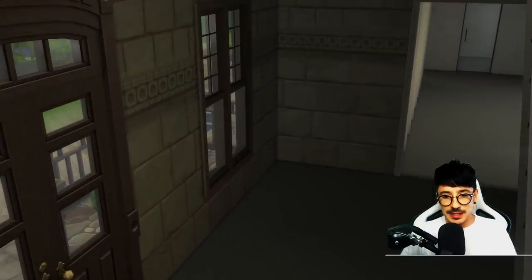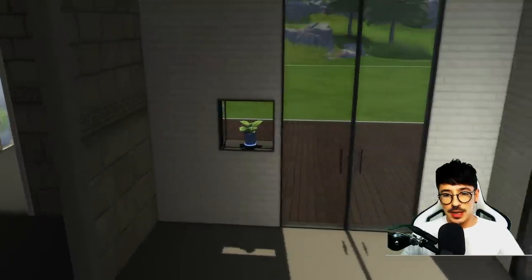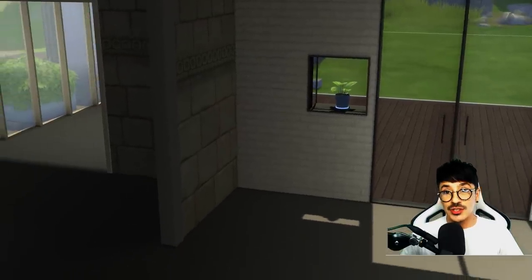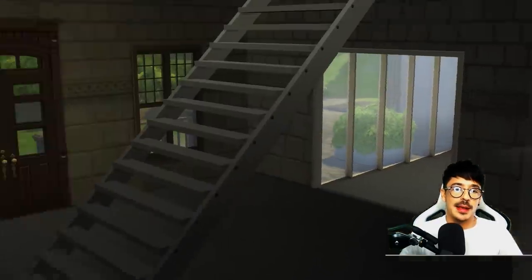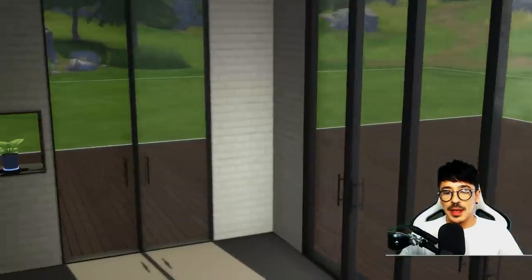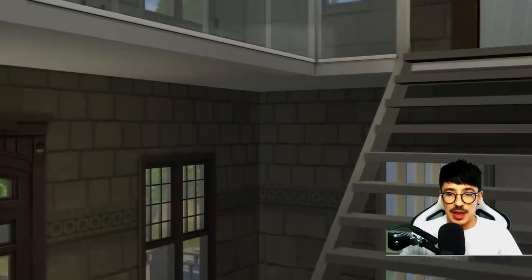So there's going to be a toilet in this corner over here where I'm looking now. And also around this corner here, where that little cheeky potted plant is, that's where my larder is going to be. That's where I'm going to put my fridge and so on. I want to keep the kitchen as minimal as possible because that's exactly how I would like it.